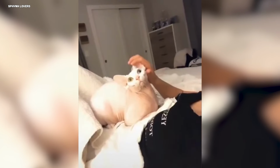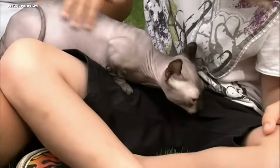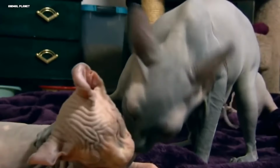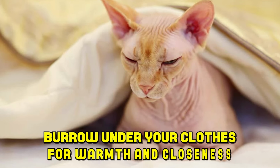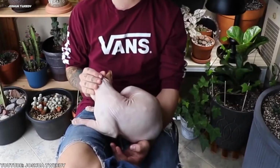Sphynx cats are incredibly affectionate and love physical contact. This is partly due to their need for warmth, but it's also a key part of their personality. They're known for greeting their owners at the door when they come home, much like a dog would. They'll often climb onto your lap, snuggle under blankets with you, or even try to burrow under your clothes for warmth and closeness. This need for physical contact makes them excellent therapy cats and ideal companions for those who want a very interactive pet.